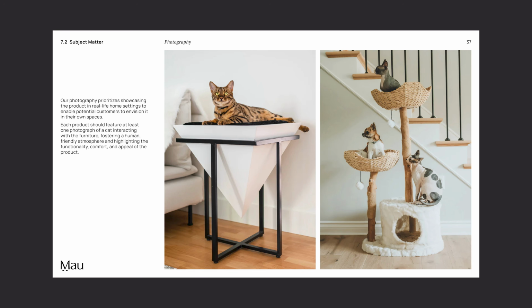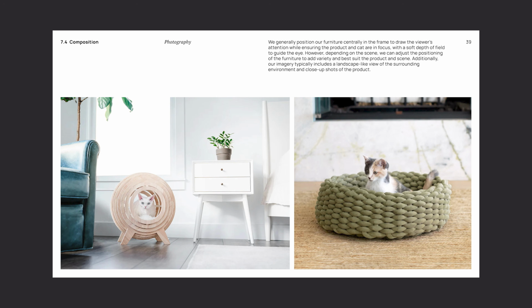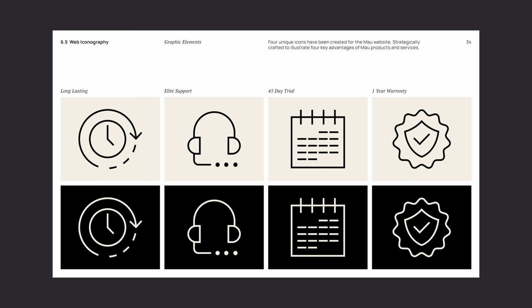Associated imagery. Now, this is something that gets forgotten a lot, like photography style. This should all be used with the personality of the brand. Any extra illustrative assets, any iconography, anything like that that goes with the logo, that goes with the visual identity, that's going to help the client communicate across all of their materials. This associated imagery thing is something that's forgotten a lot, but it brings so much power, especially the photography part.